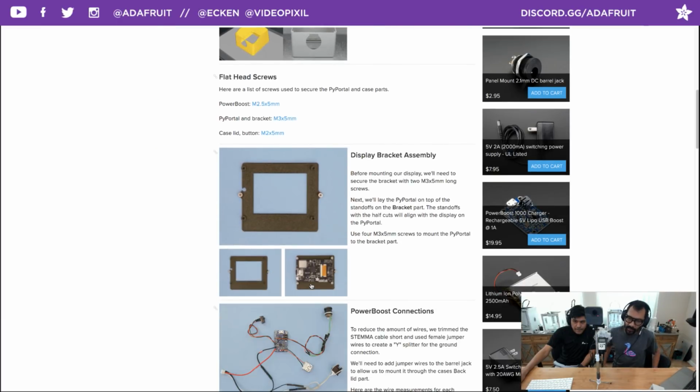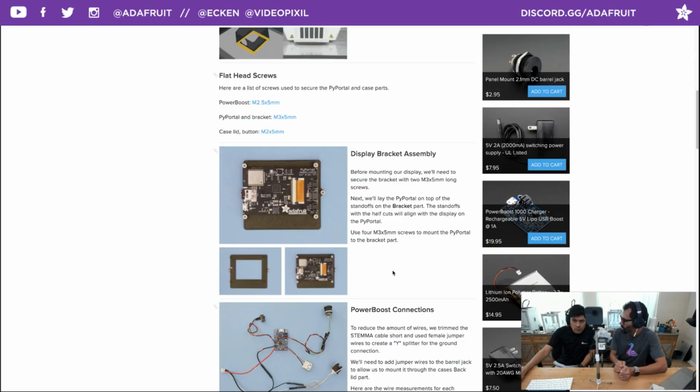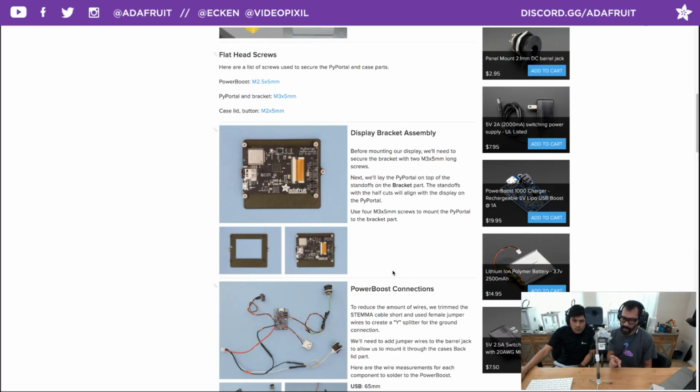Okay. First thing for assembly is adding your M3 screws to the bracket, which is going to hold your PyPortal and attach to the main case. You want to add the 2 screws for the bracket before you lay your PyPortal on top. Otherwise, you are going to have to remove your SD card, which isn't a big deal. It should fit the screw if you do it in the wrong order. And those should mount nicely. You just want to line up the little circle cutout for the light sensor that is on the front of the PyPortal.